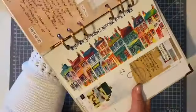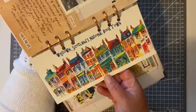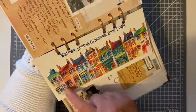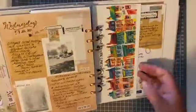So this is another one of those postcards, and this is one of Wigtown, which is one of the streets, and you can see all the bookshops.